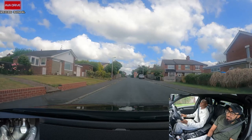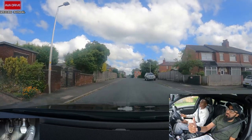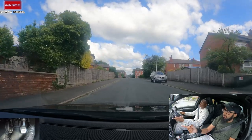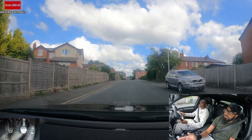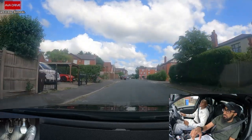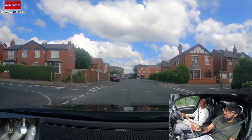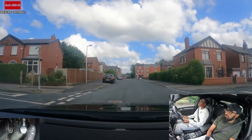Ease off. Take your time. So we're going to be taking the next road on the right. Keep driving, not this one. Now signal right. Ease off. A little bit to the left. Ease off the gas. No accelerator. When you're going around bends and turns, you should not give gas because you'll end up going too fast and you lose control.